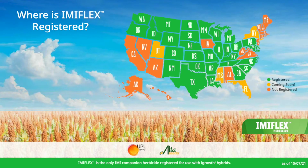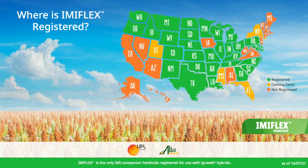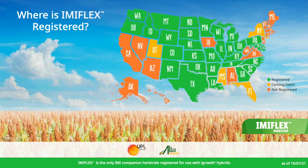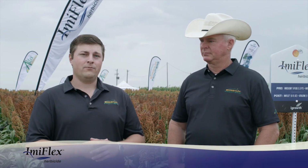As of this past December, Imiflex is fully registered. We've got to see Imiflex and iGrowth go out on hundreds of thousands of acres throughout the United States this past summer and see a lot of growers witness and experience really tremendous success with these programs. Whether that's battling some of their toughest weeds, such as Texas panicum, grassy sandburs, foxtails, and crabgrass, we've seen that combination of Imiflex and iGrowth provide exceptional levels of control and really bring profitable production to acres that have long been troubled to the point where that production just wasn't possible with sorghum.